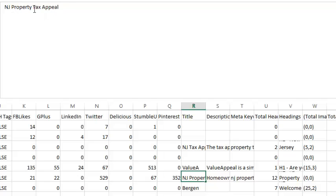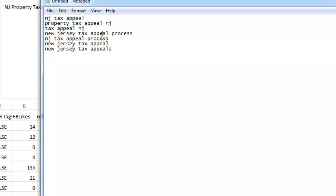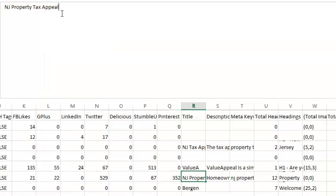So here you've got njproperty tax appeal. You could add something like New Jersey in there as well, the word New Jersey. You haven't got it in there. Process is one of your keywords that you're looking to target as well. I would personally add process into the title as well. Well, actually, you know what? I'll actually suggest a title for you here. You could have something like njproperty tax appeal and process.